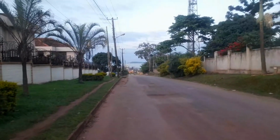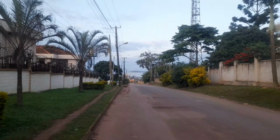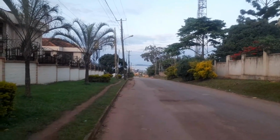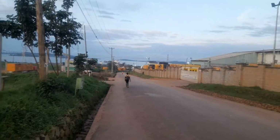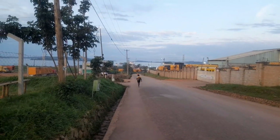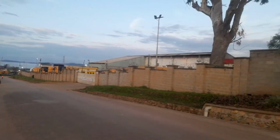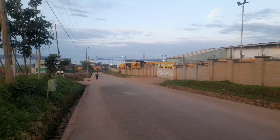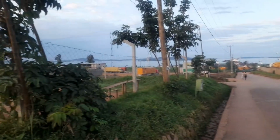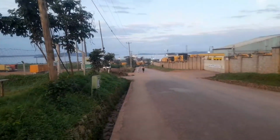The other one down, that's Port Bell. And behind, there's water. That's Lake Victoria. And there's a ship there. So guys, we are heading to Port Bell. We are about to reach. This side here is Uganda Breweries, where they manufacture some types of alcohol. Then these sides, we have parkings of DHL. Then the Port Bell is down there, guys.